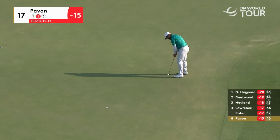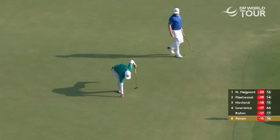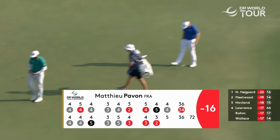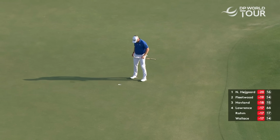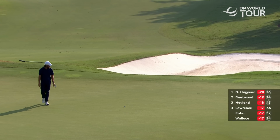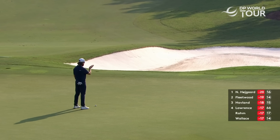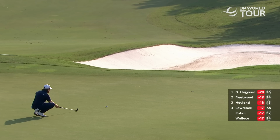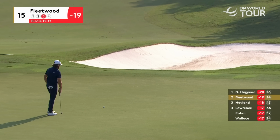Pavon to move to 16 under par on 17, the par 3. Makes it. What a last couple of weeks it's been for him. So we are hearing that birdie projects Pavon to 18th, which is one spot ahead of Rasmus Højgaard at the moment. He's projected to fall to 19th. They're in the tussle for that last PGA Tour card and dual membership.